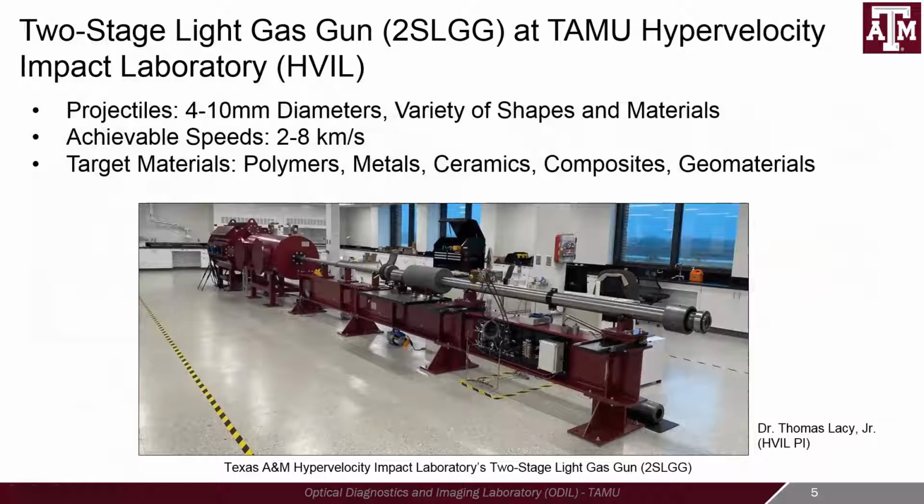To perform these hypervelocity impact experiments, we use a two-stage light gas gun at Texas A&M's Hypervelocity Impact Laboratory, directed by Dr. Thomas Lacey. The gun is capable of accelerating projectiles of 4 to 10 millimeters in diameter of a variety of shapes and materials up to speeds of 2 to 8 kilometers per second. We're also able to shoot a variety of materials, including polymers, such as in this case, metals, ceramics, composites, and even geomaterials.